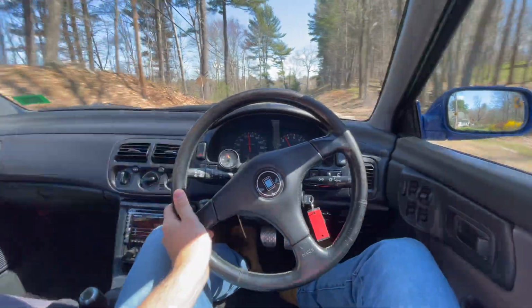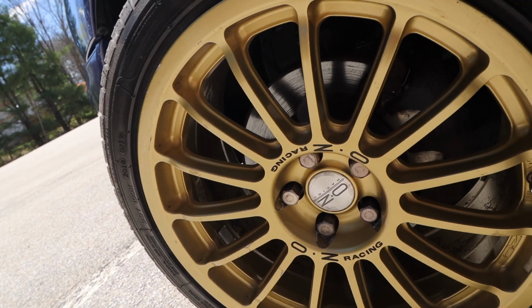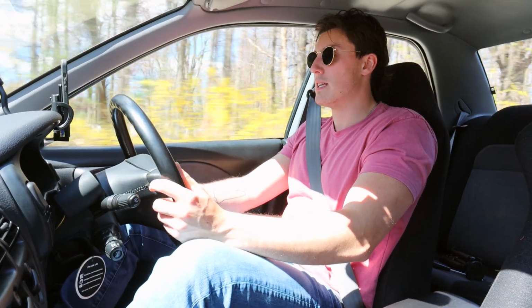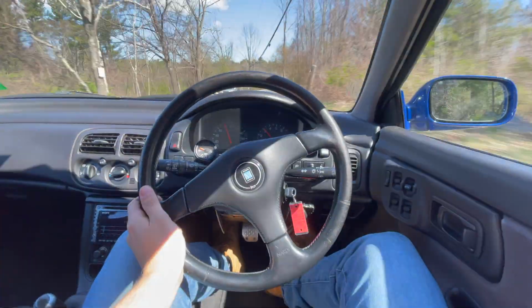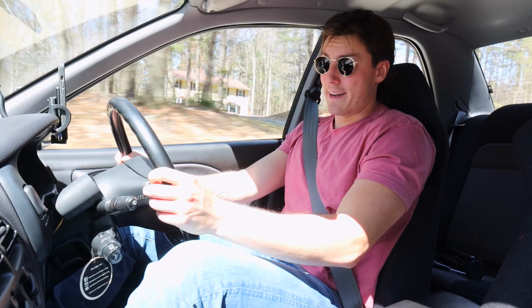Now this one is riding on factory suspension. Those OZ Racing wheels are aftermarket, but the suspension itself, the rest of it, is all factory. These cars are extremely nimble. They're extremely well balanced. They feel well balanced. And they feel extremely tossable. That's not to say the speed and the power isn't fun.